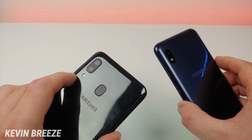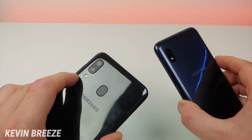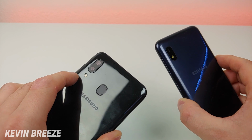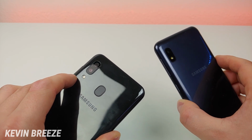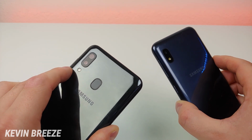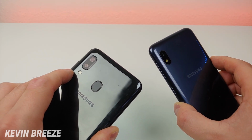Wide-angle photos are great, especially if you're going on vacation, or maybe you're trying to get a picture of architecture, or you're out in the forest and you want to get really cool looking pictures. The wide-angle lens really does come through with providing you with some really great looking and interesting photos.